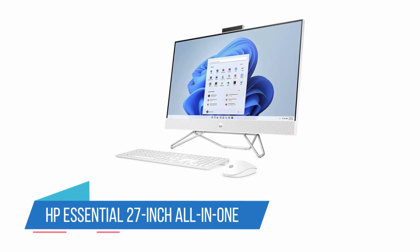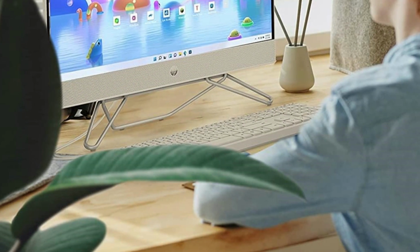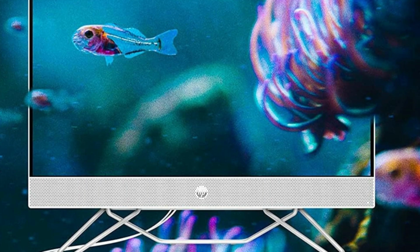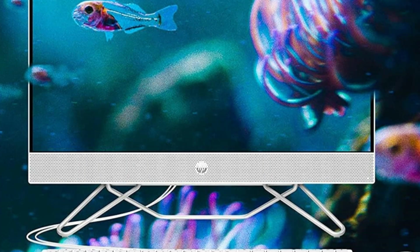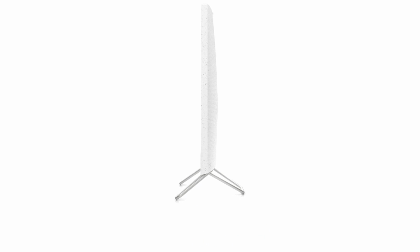Number 5. HP Essential 27-inch All-in-1. This touchscreen-enabled desktop offers powerful performance in a rare AMD-based configuration. Aside from the Apple iMac, every system on our list features an Intel processor. For the sake of variety, we wanted to ensure there's at least one AMD option on the table. The HP Pavilion 27-inch offers a strong processor in the Ryzen 7 5700U, with a whopping 32GB of RAM that will make it good for all kinds of heavy-duty creative work.